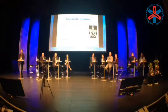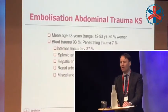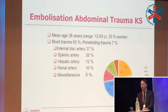There are a lot of data on endovascular techniques, especially embolization for solid organ injuries, and there are more and more data on stent graft as well, moving that in a little bit earlier phase. This is our own data on embolization, a quite wide range of ages, but still a young population, mostly men, only 30% women.